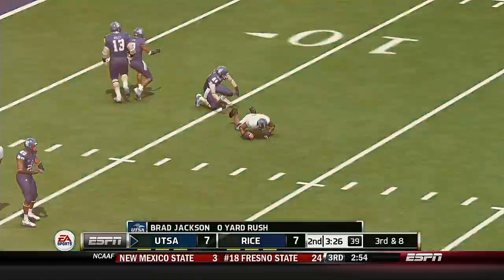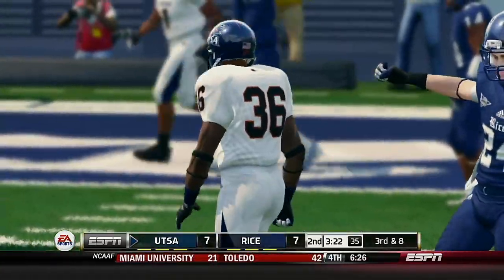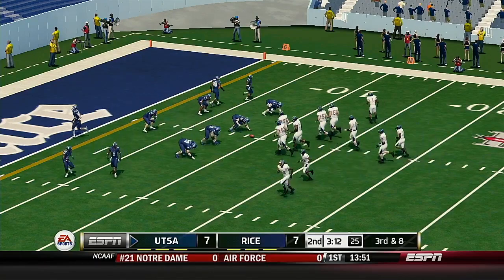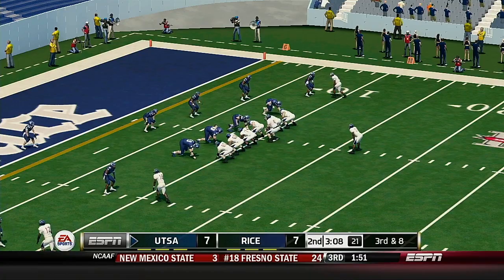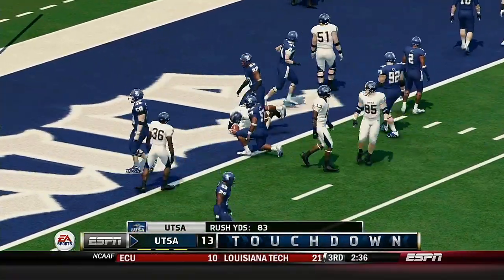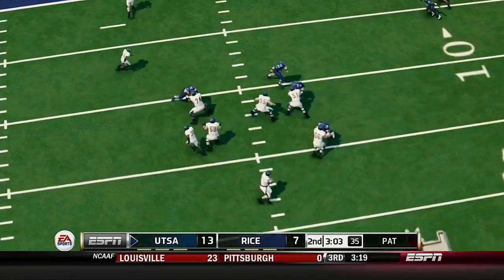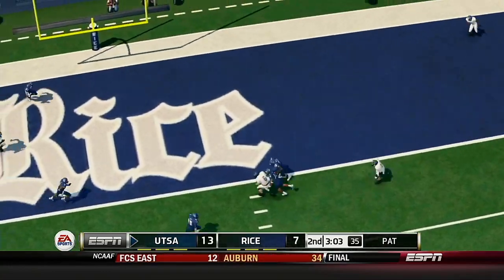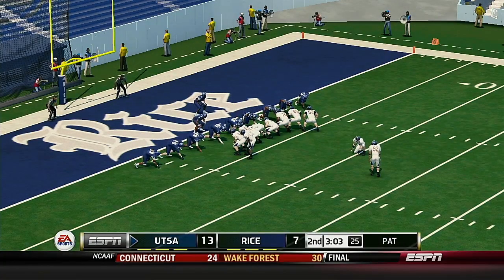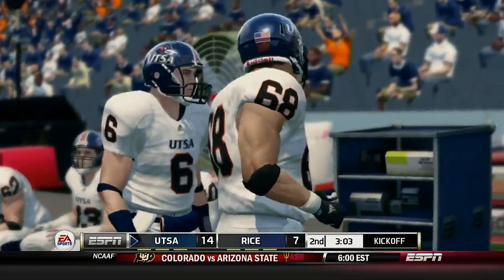Here's the give. He's taken down at about the 9-yard line. And this play is number 8 on the drive. He scrambled. Decides to take it himself, and he's got it. Touchdown. And he hits the PAT. So that's an 8-play, 77-yard drive, and they add 7 points to the scoreboard.